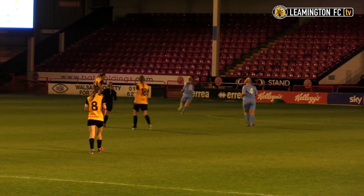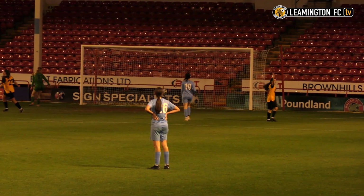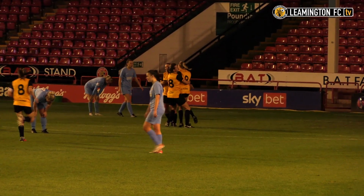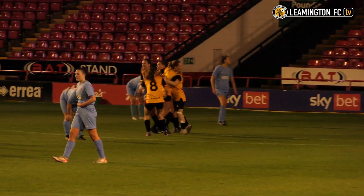And it's really, really good. Naomi Morgan received the ball. She was cool as ice inside the penalty area. She threw a little nutmeg and then she unleashed a drive into the roof of the net to add her second of the night, to add a fourth for the Leamington Lions. It's Leamington 4, Coventry City 2.